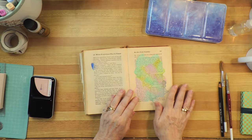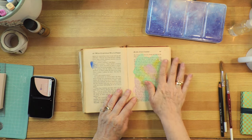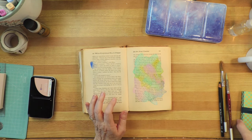I'm going to show you how you can bring that into your collages, your watercolors, your mixed medias, whatever it is that you like to do. And I think you'll really, really enjoy it. Here's a quick little example of something that you can do. This is something I've just been experimenting with.